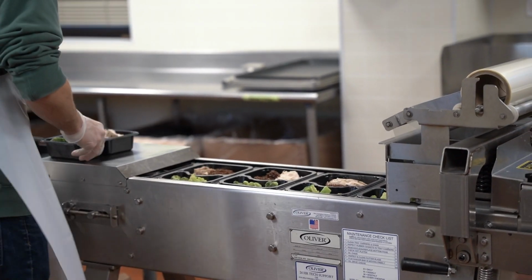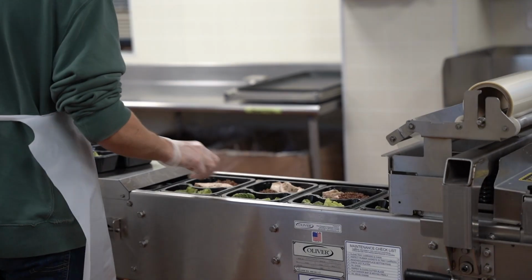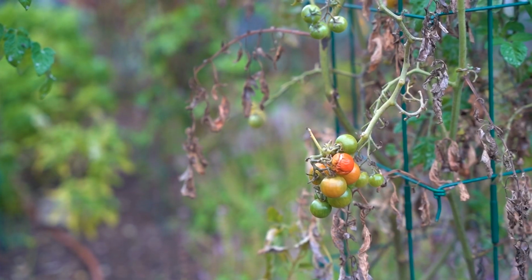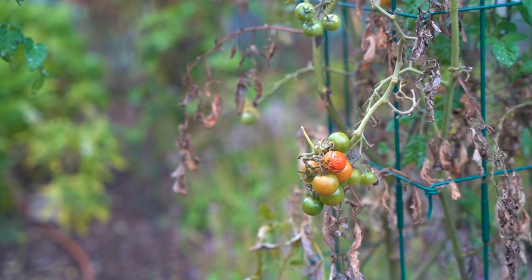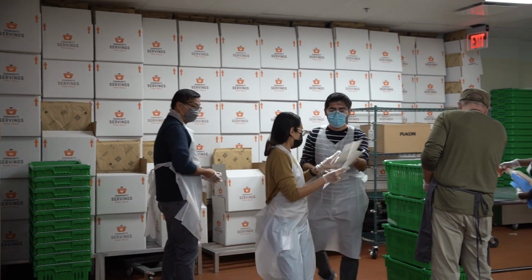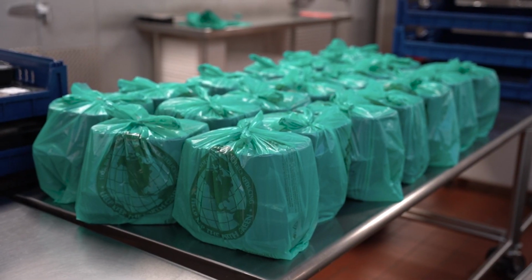Medically tailored meals, or MTMs for short, are meal plans tailored to the medical needs of the recipient by a registered nutritionist and are designed to improve health outcomes, lower cost of care, and increase patient satisfaction. At Community Servings, they offer 15 different medical diets to over 2,000 clients, making and delivering 22,000 meals each week.